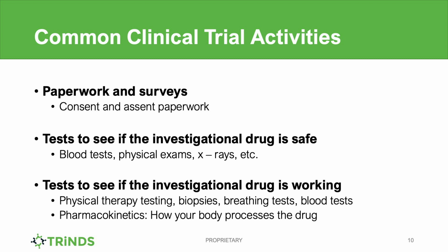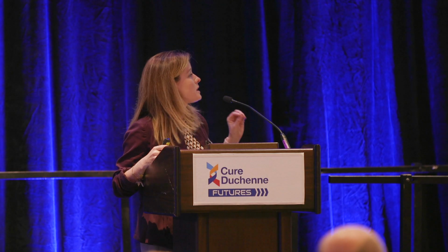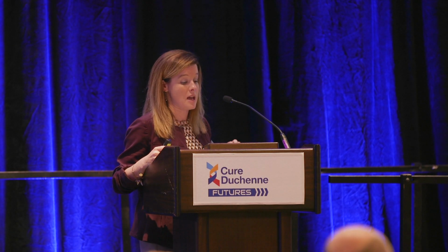So we wanted to also go through some common activities that happen when you are participating in clinical trials. There's a lot of paperwork, both for the families and for the researchers. We'll go through and explain what happens during consent and assent. There will be a lot of tests to see if a particular intervention works. So blood tests, physical exams, x-rays. And there will also be tests by physical therapists that are very specific, based on whether that drug is working, to see that efficacy.